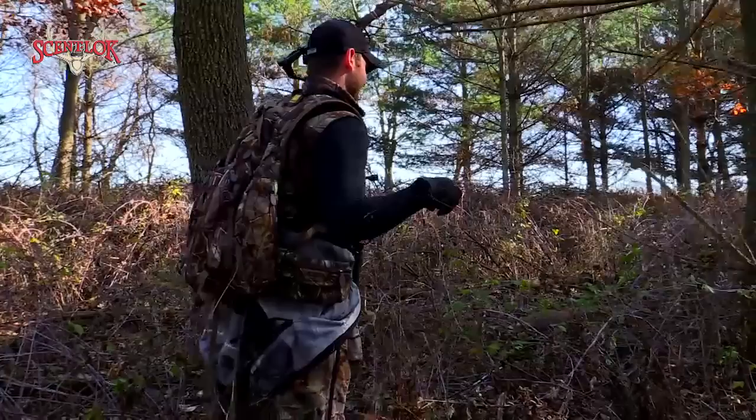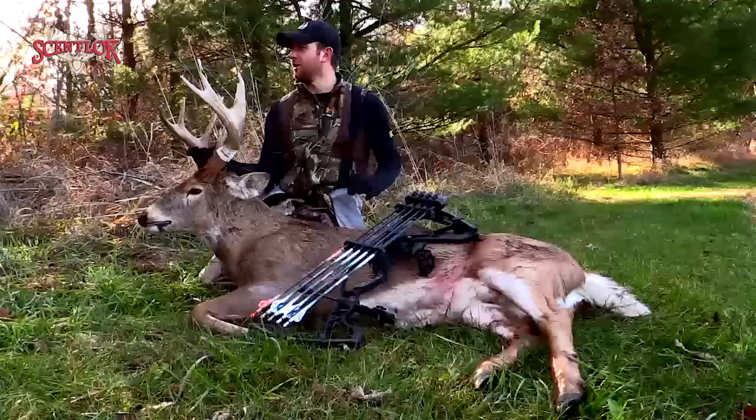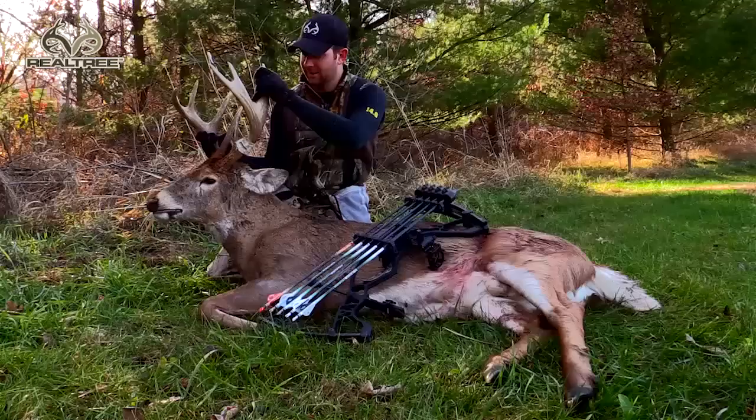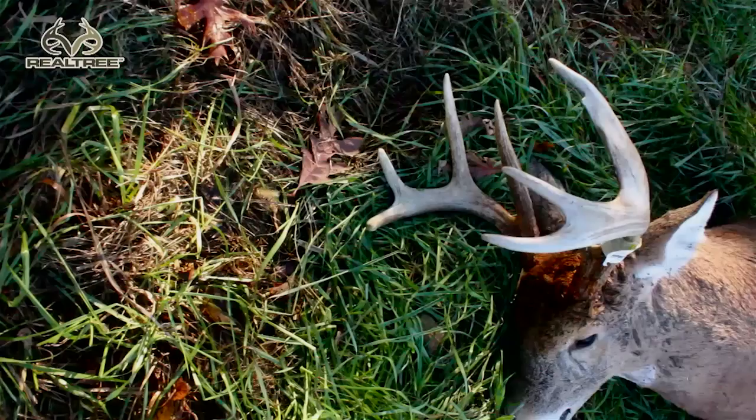We brought him out here so you can get a little better look at him. He didn't go but 100 yards. He's quartering away pretty good and I tucked it in there, and the arrow came out just in front of his offside shoulder. So he didn't go too far, but he's a cool old deer. You can tell he's got a big old head on him. He's got some character for sure.